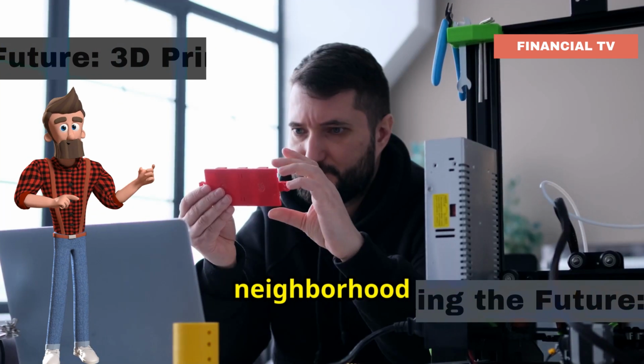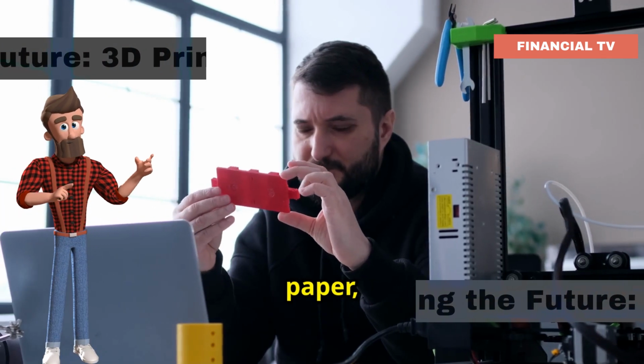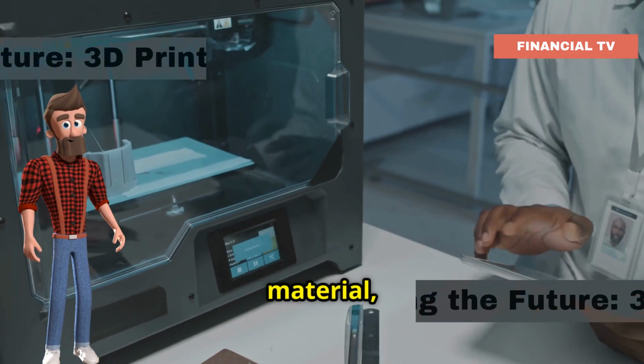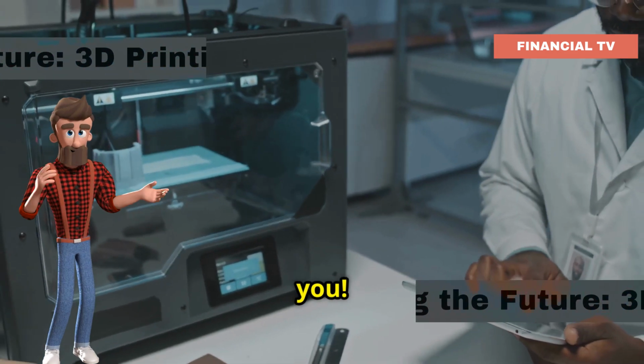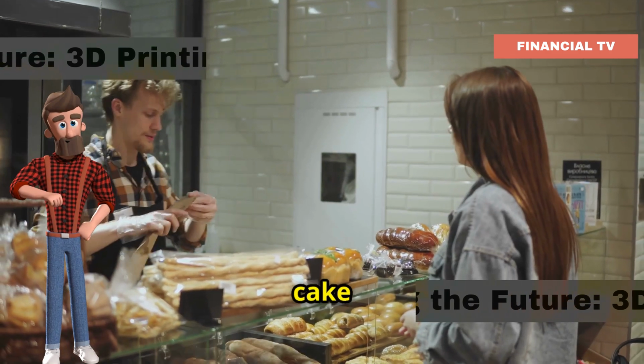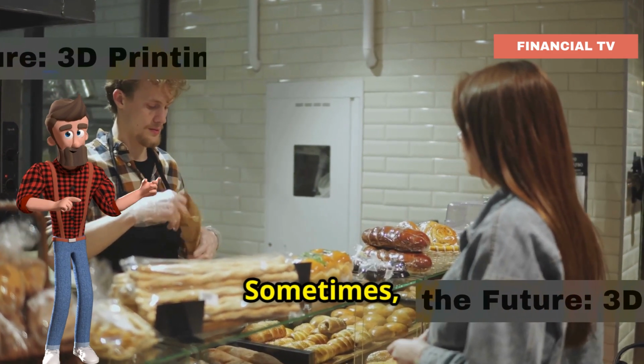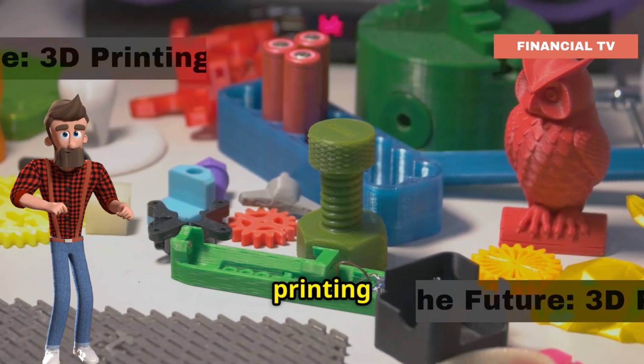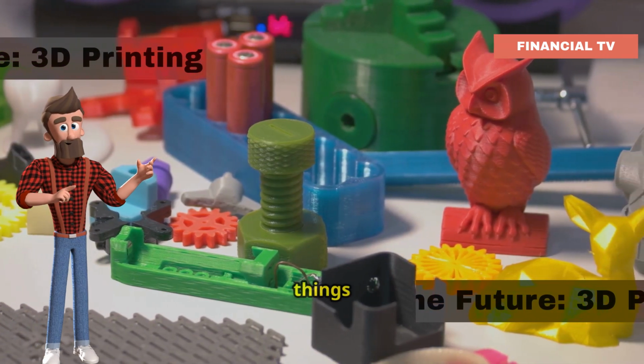They're like your friendly neighborhood print shop, but instead of paper, they print objects in 3 dimensions. You bring them your design, pick your material, and boom, they print it for you. Think of it like this. You wouldn't bake a cake every time you craved a slice, right? Sometimes it's just easier to grab a slice from your favorite bakery. 3-dimensional printing services are your go-to bakery for all things 3D.